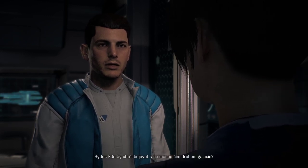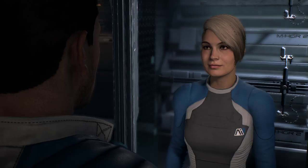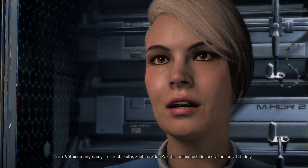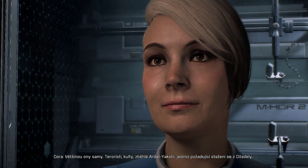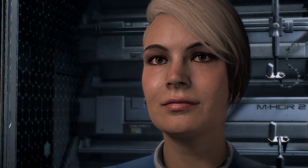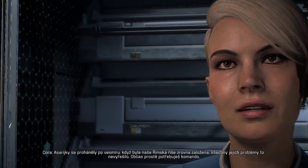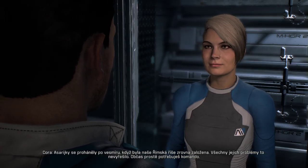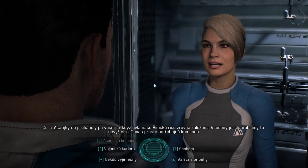Who'd pick a fight with the most powerful species in the galaxy? Themselves, usually. Terrorists, cults, rogue Ardat Yakshi, people demanding a withdrawal from the Citadel. The Asari were spacefaring when our Roman Empire was new. Didn't fix all their problems. Sometimes you need commandos for that.